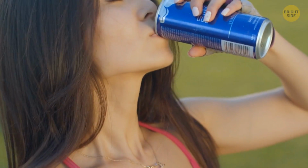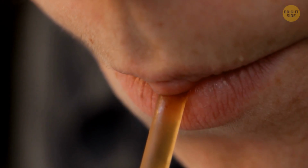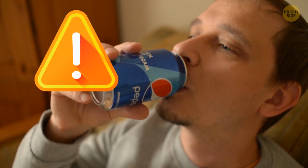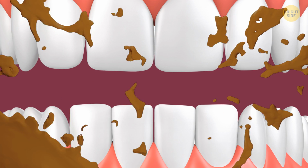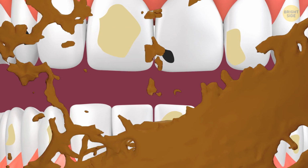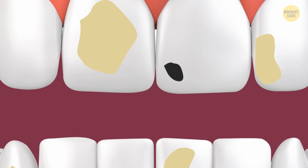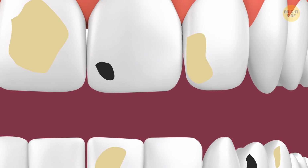If you're going to drink out of a soda can, you better use a straw. The top part of the can has many bacteria on it. If you drink your soda by raising the can to your lips, they'll get into your mouth. Also, if you drink soda without a straw, your teeth are more exposed to the sweet drink. It leads to a higher risk of cavities and the appearance of dark stains on your teeth.